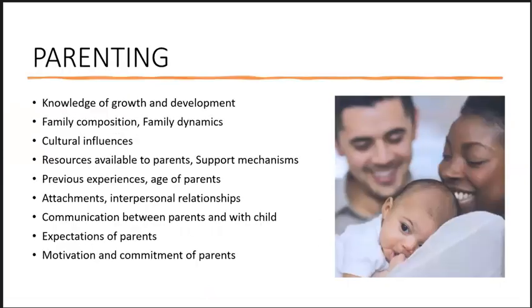In terms of parenting, you want to assess the couples if they have good knowledge of growth and development. What's their family composition and family dynamics like? What are the cultural influences that may affect their ability to parent this child? You're looking out for resources available to these parents, financial resources, even support mechanisms, and how they are able to get support from relations and all of that.